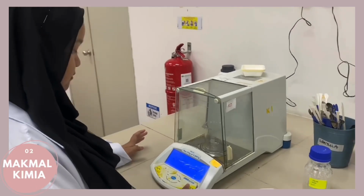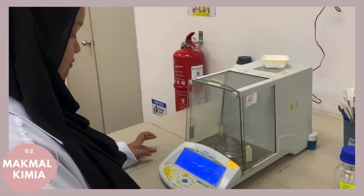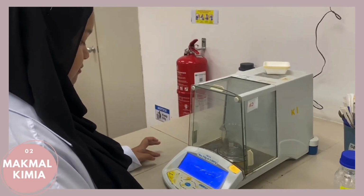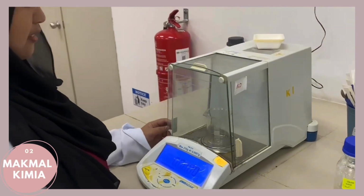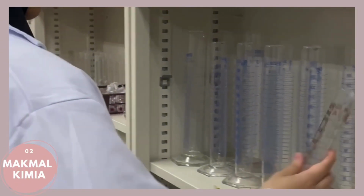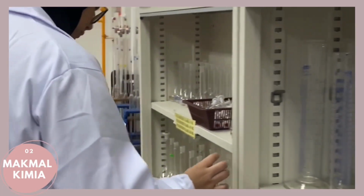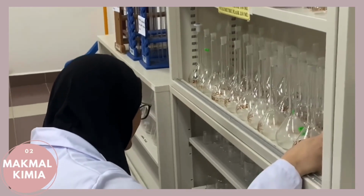There are plenty of other apparatus and equipment, but these are the ones we mainly use.